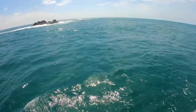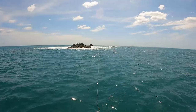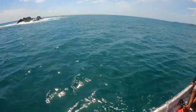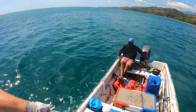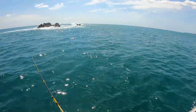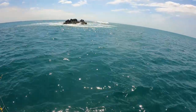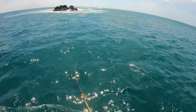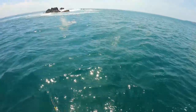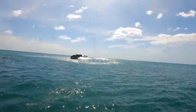We just had a rooster chasing my jig on the surface going crazy. Wow, he had his comb out of the water, chasing my jig and just wouldn't commit to it. That means I wasn't going fast enough. Oh, that was cool to watch though, right behind it with the rooster comb out of the water.